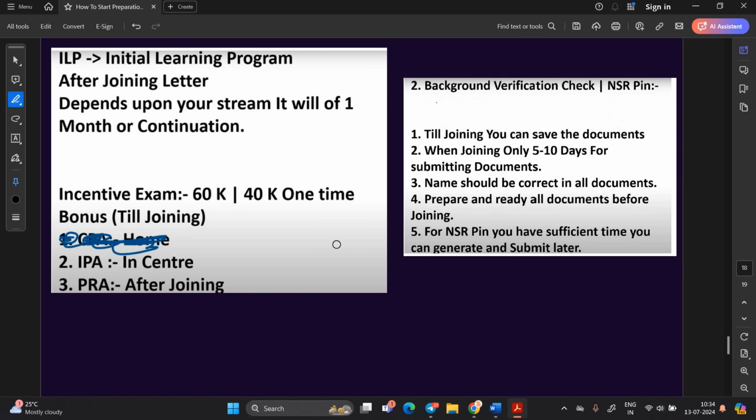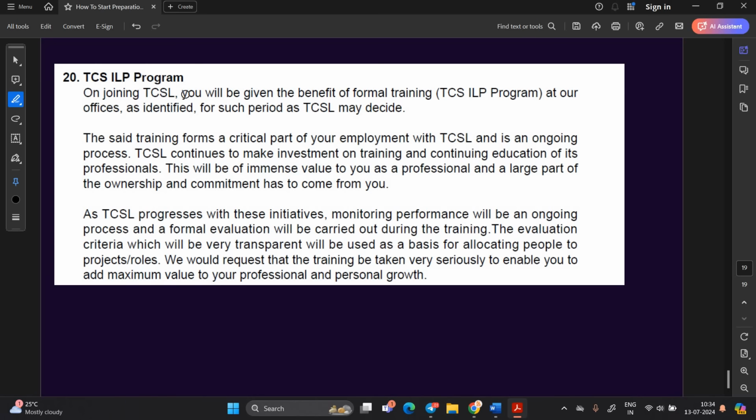Okay, so just understand my most important point: what is the TCS ILP program. On joining TCS, you will be given the benefit of formal training, the TCS ILP program, at our offices.